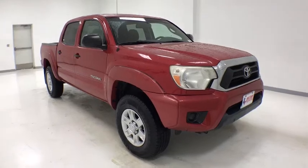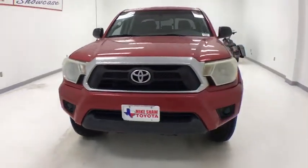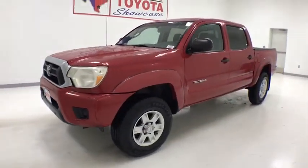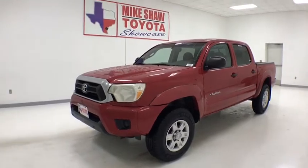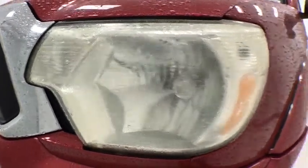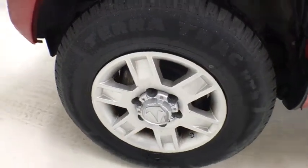We are pleased to show you the 2013 Toyota Tacoma. Toyota Tacoma boasts a roomy interior, a powerful V6 option, and excellent off-road capability, and has been named the best-selling compact pickup by MotorIntelligence.com 5 years in a row. Here are some of this vehicle's great options.